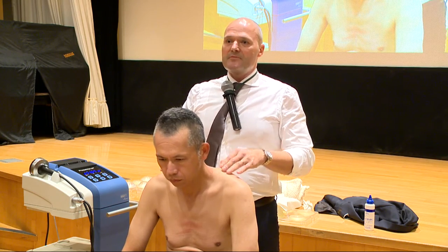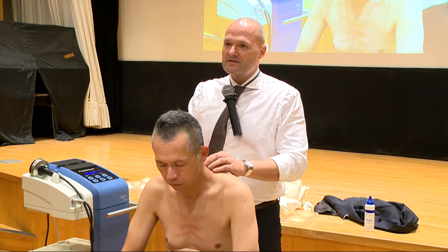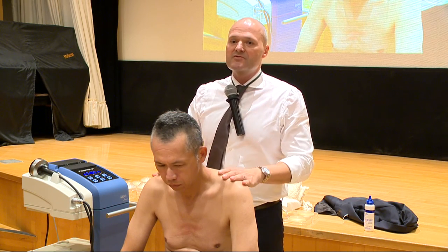So what we find is that we treat the deep paraspinal tissues. We often get rid of the trigger points which lie in the most superficial structures.